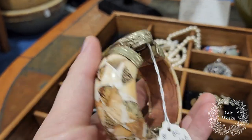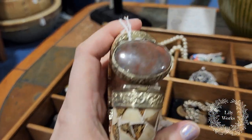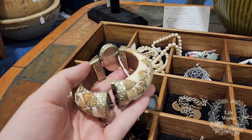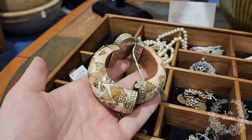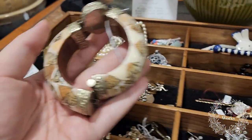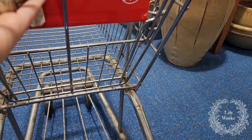Kind of like it. I might wear this for a while and then sell it. It's a big, chunky, obnoxious piece with this stone. Very, I don't know, ethnic, brutalist, primitive, something along those lines. So I think we'll put our one thing in the cart so far.